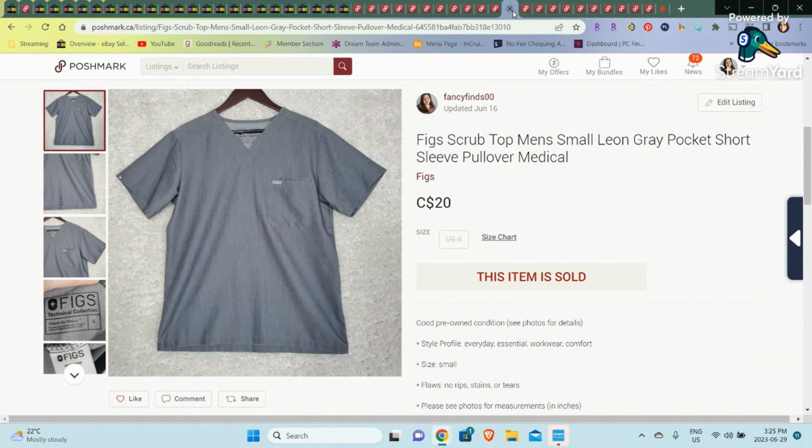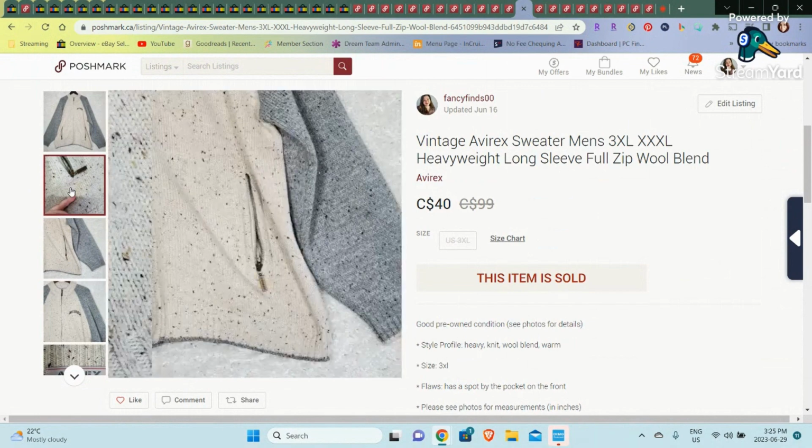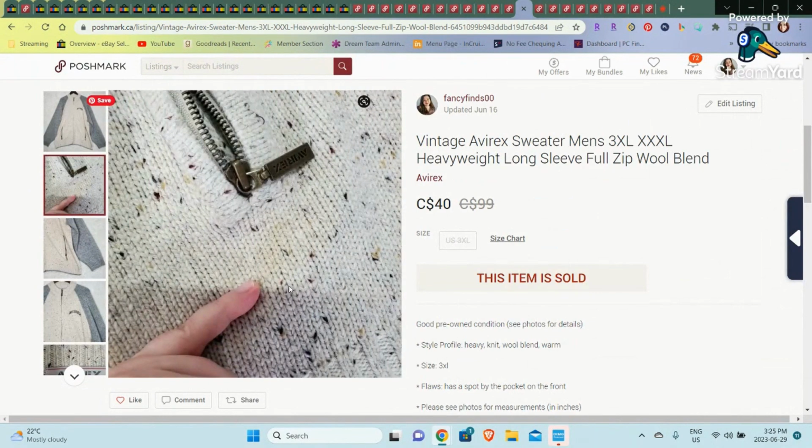Smalls, large, anything. Some are better than others. This one went for $20. Then we have an aviary. Yeah, I'm horrible at pronouncing. Probably should have looked it up before I started this video. $40. It does have a stain here, and it was 3 extra large.